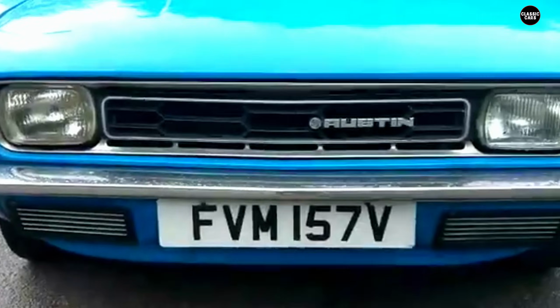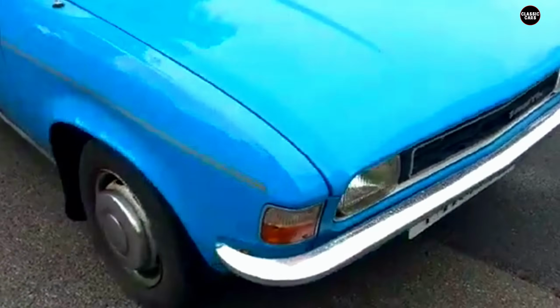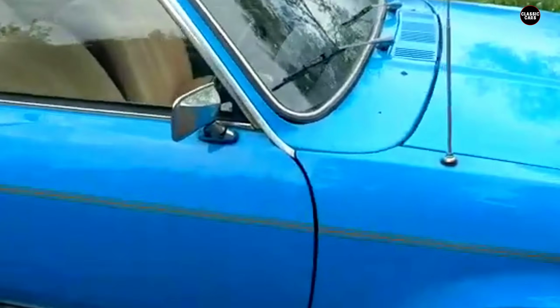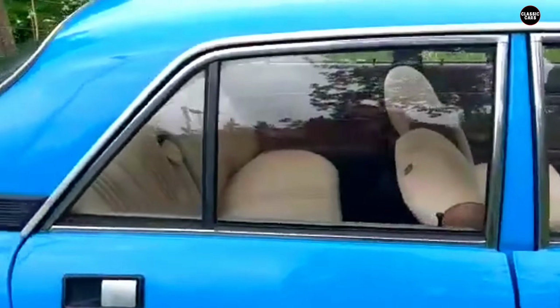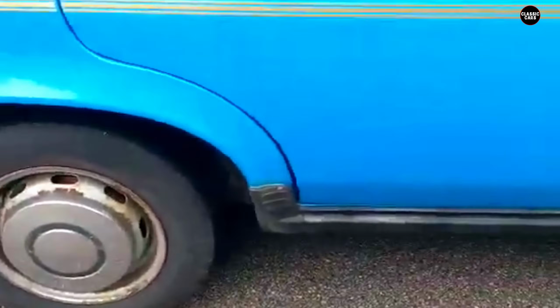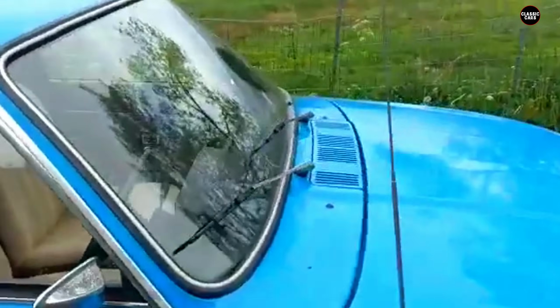When the Allegro was first launched, it had all the right intentions. British Leyland wanted to create a car that could rival the likes of the Ford Escort and the Vauxhall Victor. It was designed to appeal to the everyday family, with promises of practicality, reliability, and style. However, the reality of the Allegro was far from this ideal. Let's start with its most obvious problem, the design.